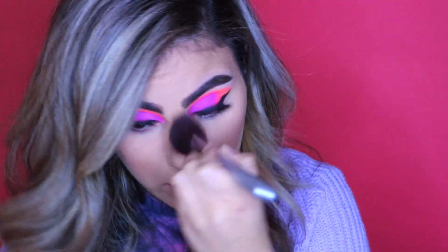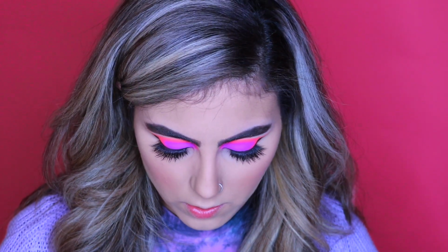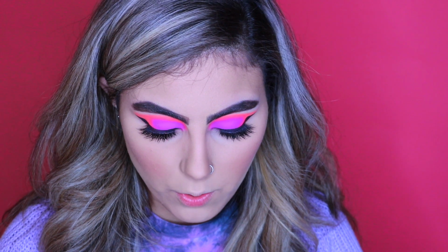My nose. This shade you could probably use as a contour shade as well. Okay. I'm gonna use my pigment for under the eyes, and hopefully I'm not gonna make a mess this time.